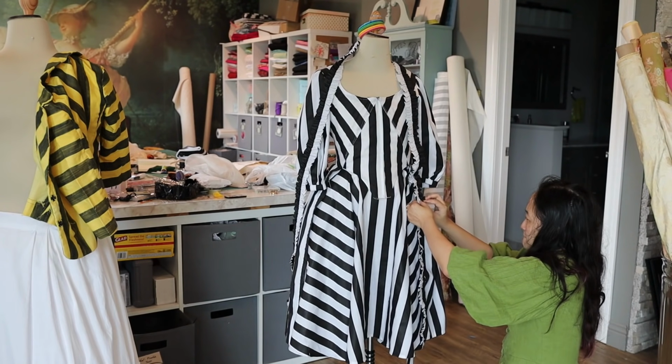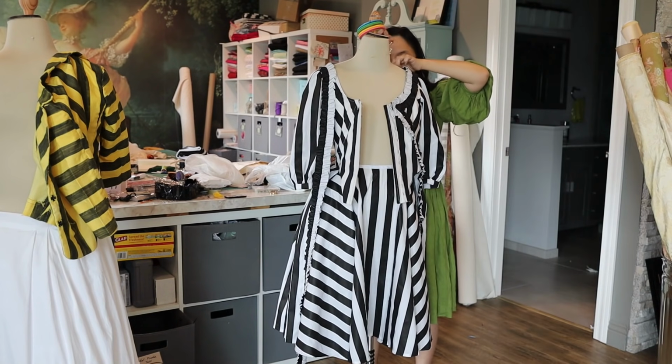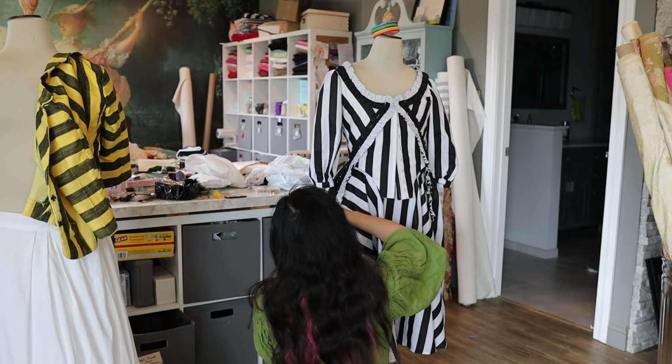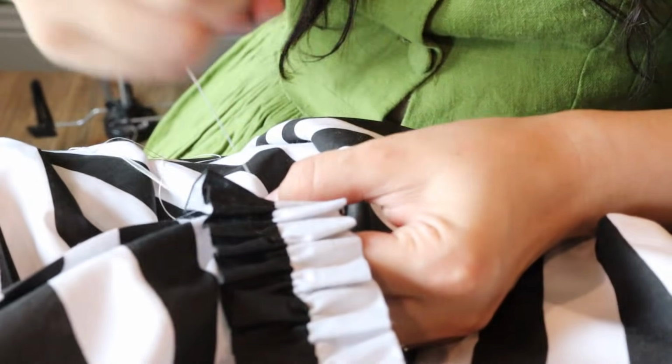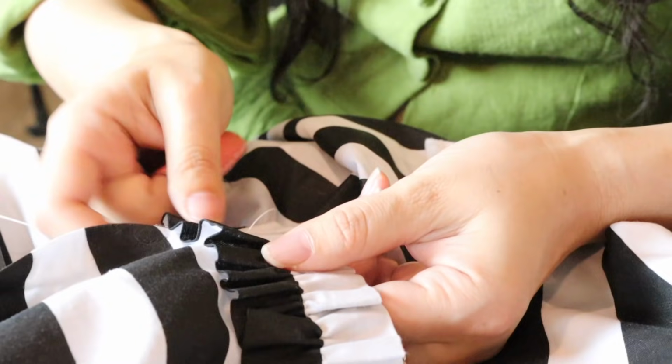I then pinned the dress along the front edge, around the neckline, and then back down the other side. I backstitched this in place using a white silk thread. I also put the same ruffle trim on the sleeve edges. The dress was almost done at this point, but it needed one last thing.